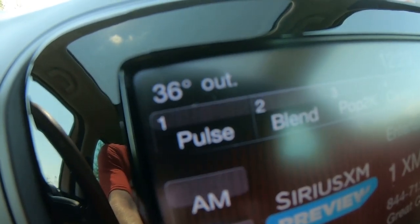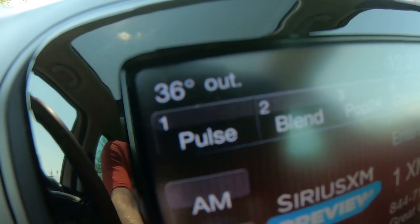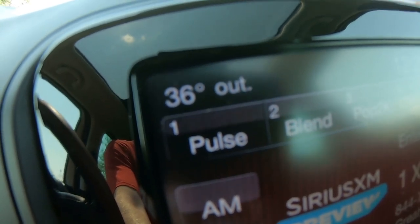Convert 36 degrees Celsius to Fahrenheit. 36 degrees Celsius equals 96.8 degrees Fahrenheit.